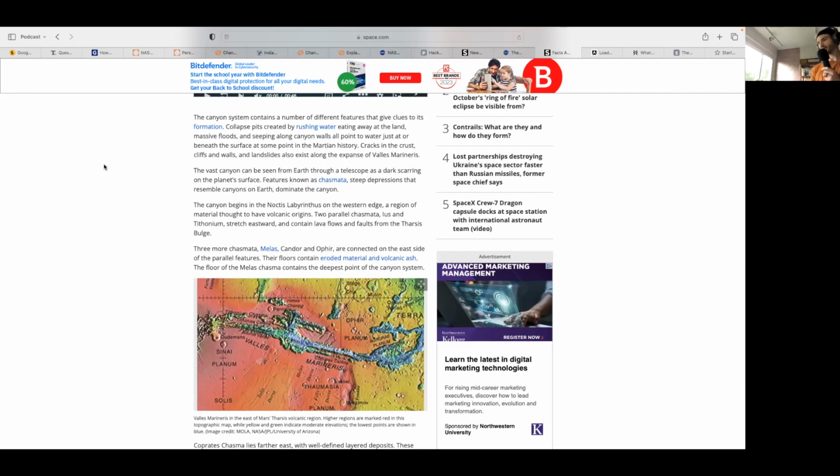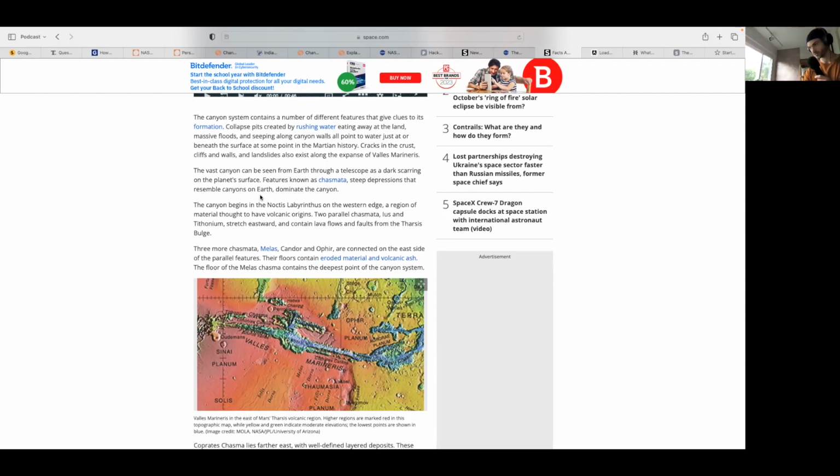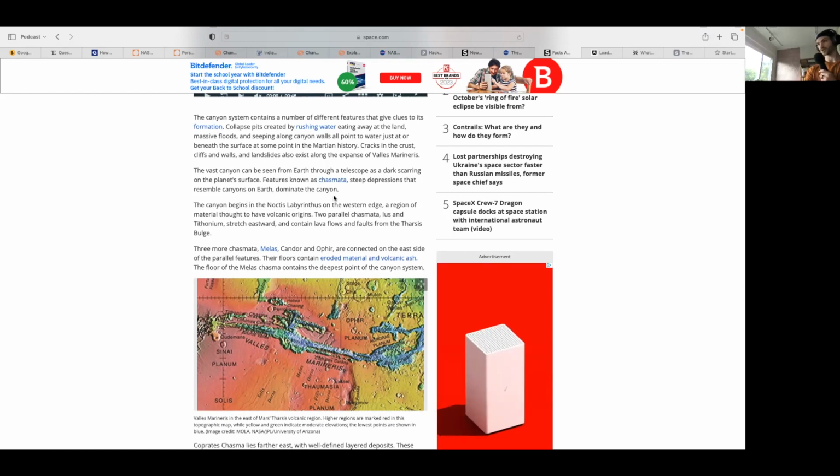Three more, am I missing? Did they give a definition to these words? Features known as chasmata, steep depressions that resemble canyons on Earth. Okay.